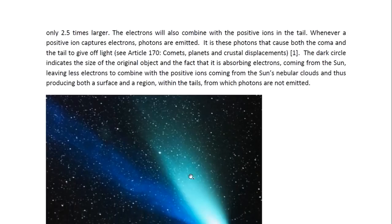The electrons will also combine with the positive ions in the tail. Whenever a positive ion captures electrons, photons are emitted, so that's why it looks white. Photons are being emitted, visible light photons. Now, it is these photons that cause both the coma and the tail to give off light, and you may look at Article 170 entitled Comets, Planets, and Crustal Displacements for more details on that.